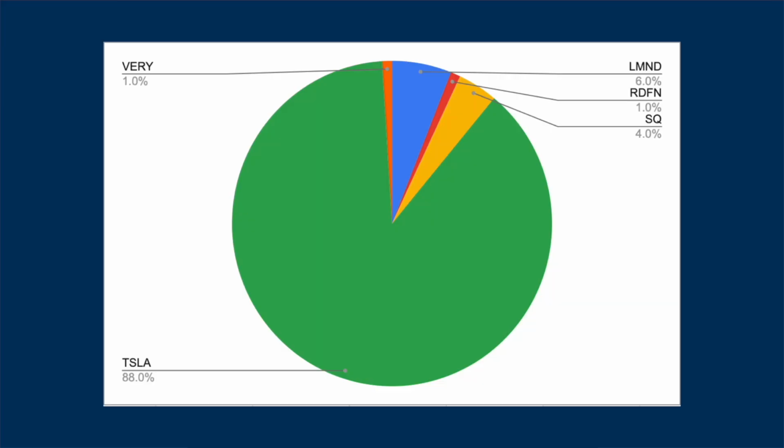My portfolio breakdown right now is Tesla is the vast majority of my portfolio, 88%. Lemonade is the next one at about 6%. I've kind of rounded these to the nearest percent. Square at 4%, and then Redfin at about 1%, and Vital Farms at about 1%.